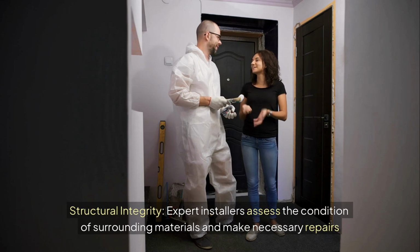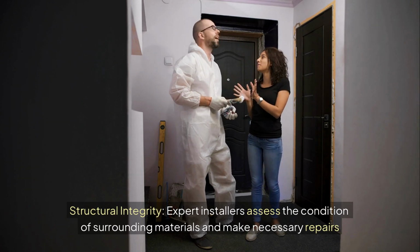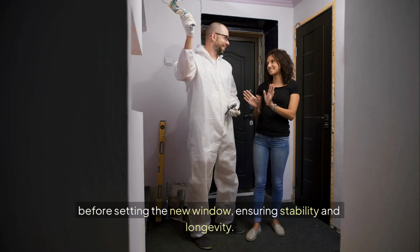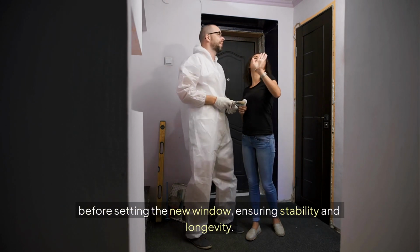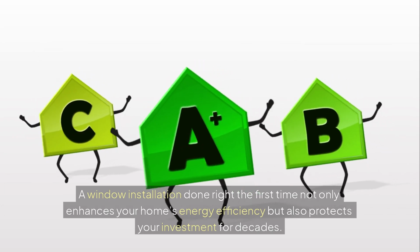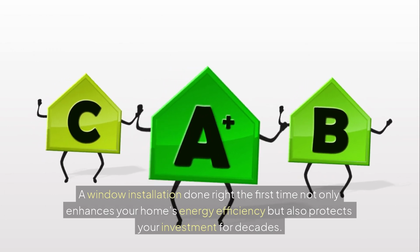Structural integrity. Expert installers assess the condition of surrounding materials and make necessary repairs before setting the new window, ensuring stability and longevity. A window installation done right the first time not only enhances your home's energy efficiency but also protects your investment for decades.